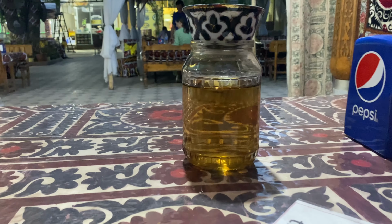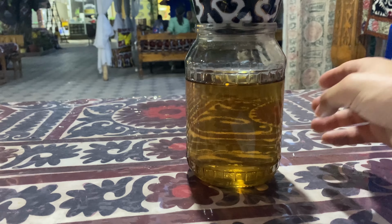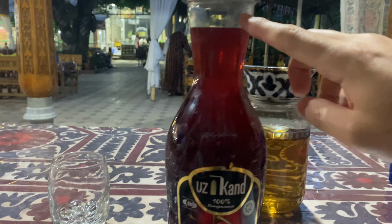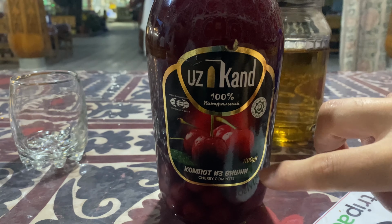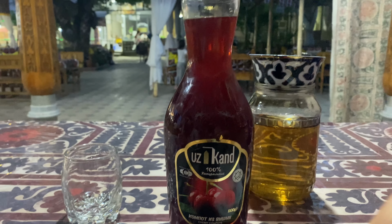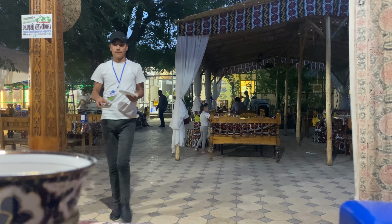Rahmat. So we just figured out what this is. The waiter just told us this is cold tea. So our compote has just arrived. Look at this. This is $1 for this 1 liter of compote. It's cherry, and they actually have the cherries at the bottom, so you know it's authentic, natural, and good. Oh my god. Such good compote. You taste the cherry.